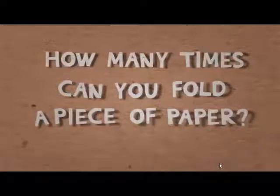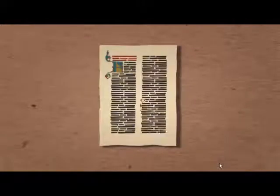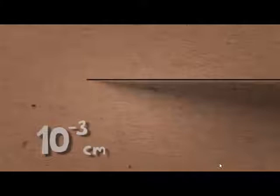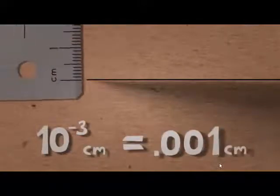Assume that one had a piece of paper that was very fine, like the kind they typically use to print the Bible. In reality, it seems like a piece of silk. To clarify these ideas, let's say you have a paper that's 1/1000th of a centimeter in thickness. That is 10 to the power of -3 centimeters, which equals 0.001 centimeters.